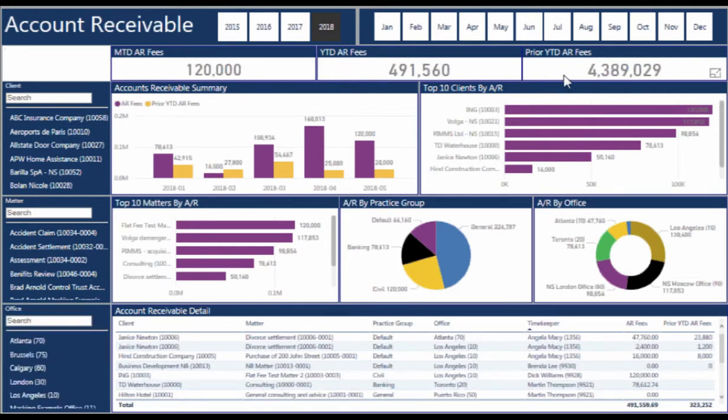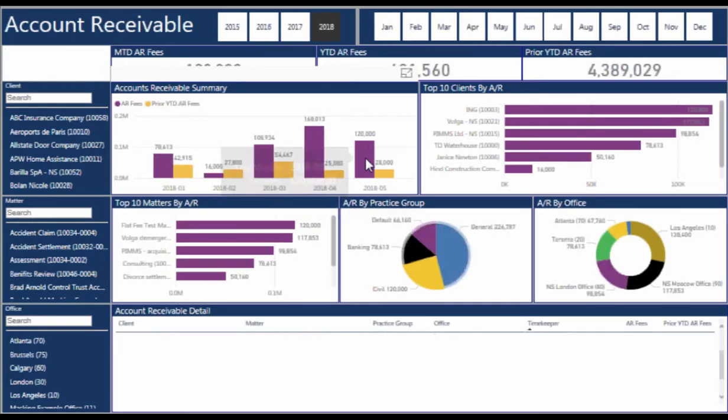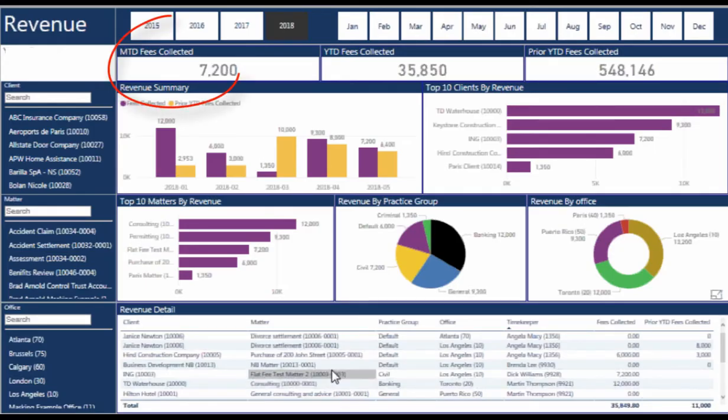These summaries are handy for billing teams, office management, and practice management. Interested in further detail? Hover over the graphs, click on it, and the rest of the tiles are updated with that selection of information. Click again, and the original view comes back. Revenue shows the amount of money being collected.